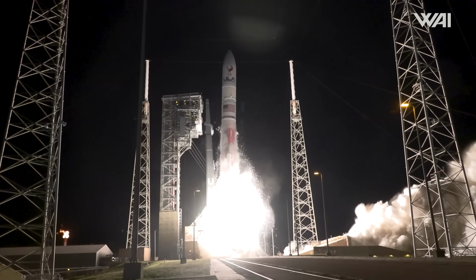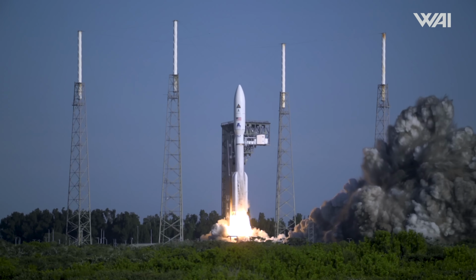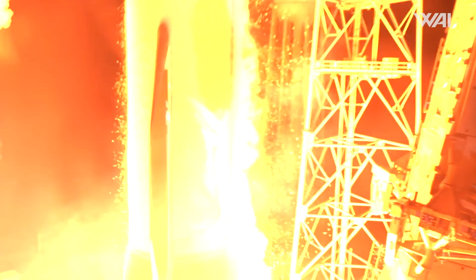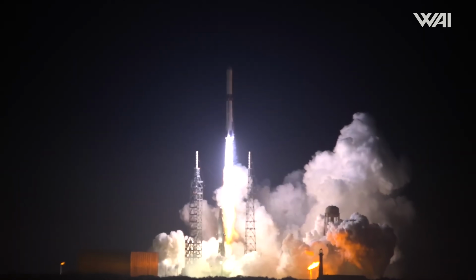ULA, which certified its Vulcan Centaur rocket on March 26th after years of delays, will phase out its Atlas V, ending dependence on Russian RD-180 engines. This move has clearly been driven by geopolitical tensions since 2014. Blue Origin's entry into Lane 2 is its first major NSSL contract. However, New Glenn, which flew once in January 2025, must complete certification to meet the program's rigorous standards, a process that could stretch into 2026.